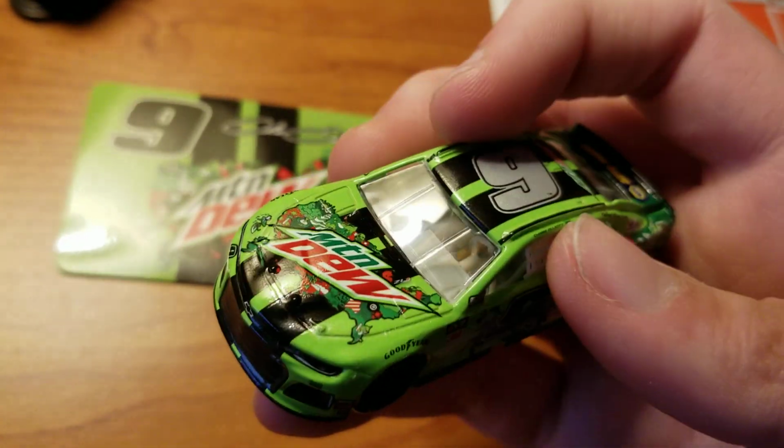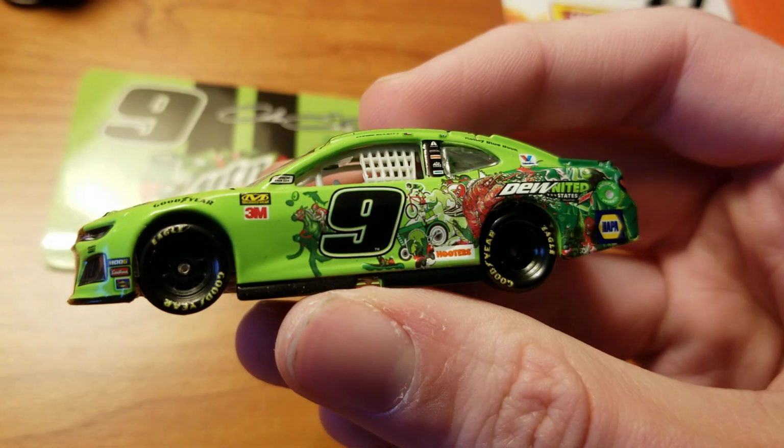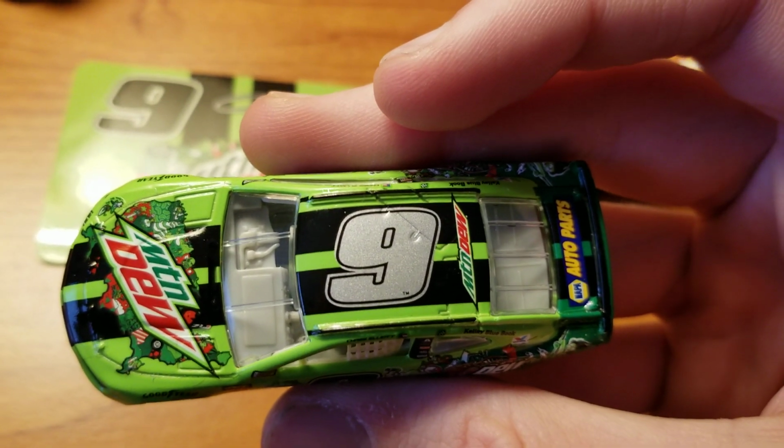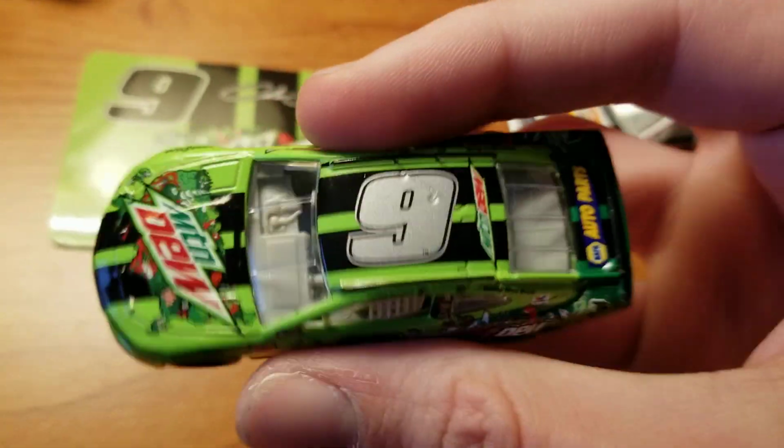And then the splitter is black. The side numbers are black with a green, white, and black outline. And the roof number is a metallic silver, with a black and silver outline.